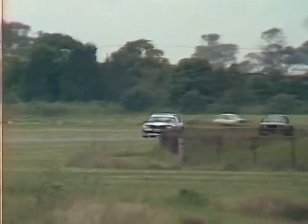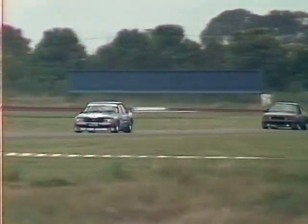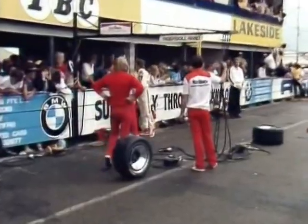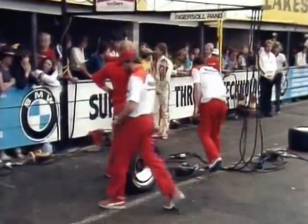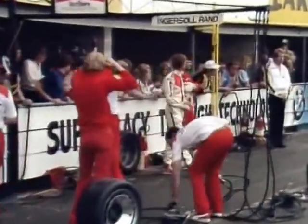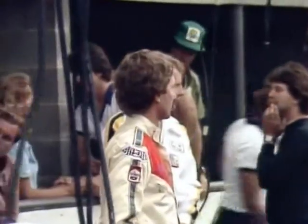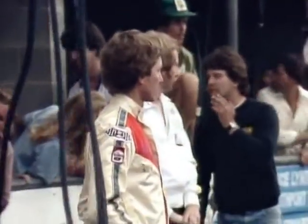Every second that they can make up in the pits will put Peter Brock closer to Dick Johnson and closer to race victory. Brock's crew have practiced changing 4 tyres in 28 seconds, but I doubt very much whether they can do it in these sort of circumstances. Concern now in the team, wandering around. John Harvey in the racing overalls there, certainly looking a bit of a worried man, wondering when Peter's going to take his pit stop. He's been more than 60 laps now, more than half distance.